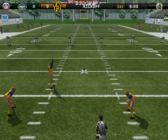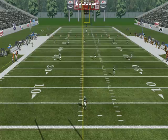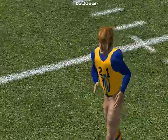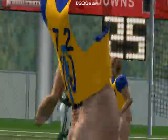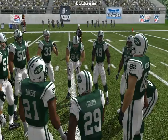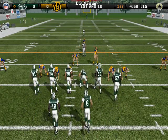Number 21 is back and ready to put this one in the air. Off to start the game. Contrary, back to return, from the four. They're ready to call their first play of the game. Contrary on the return. First and 10 at the 25-yard line. Here we go.